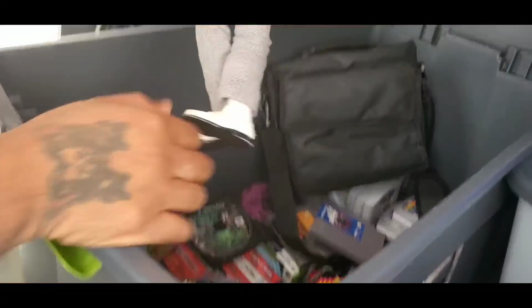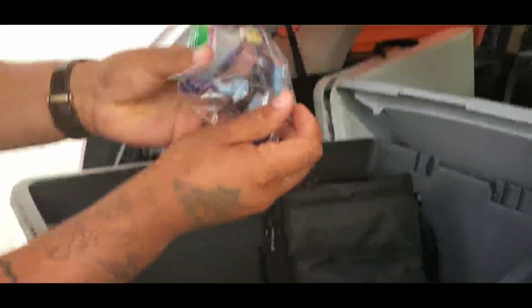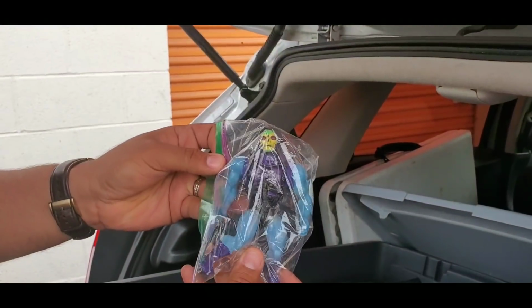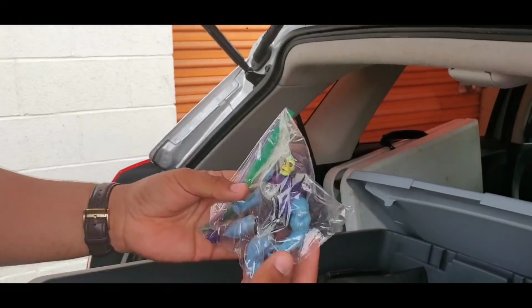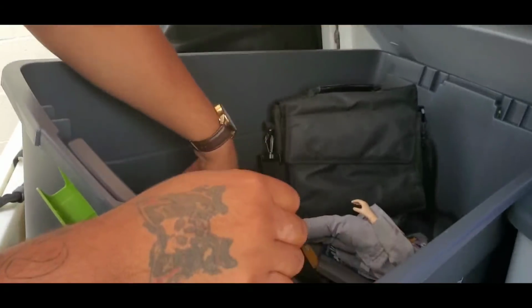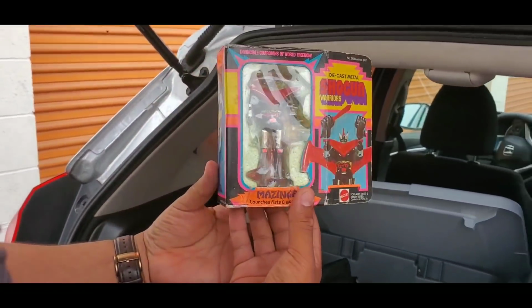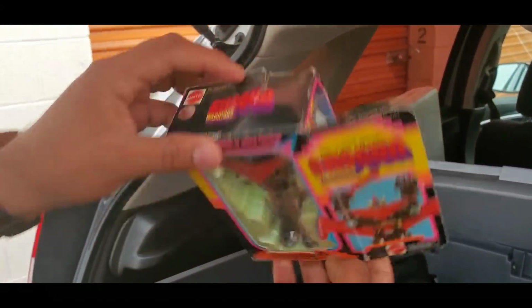We got Pee Wee Herman for $5. That's gonna be at the antique store. We got a Skeletor for $5. It's missing parts and everything. It's missing all the accessories, but for $5, it's a good price. And then we got these awesome Shogun Warrior guys. They're actually complete, mint in box. The box has a little bit of wear though.